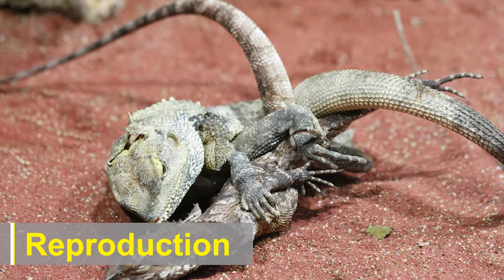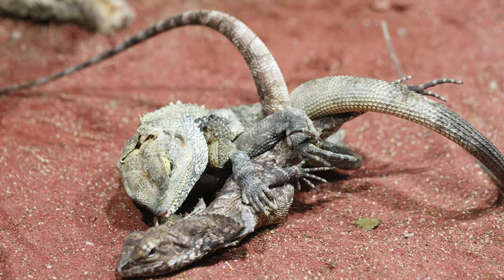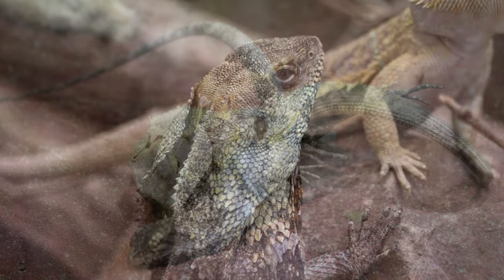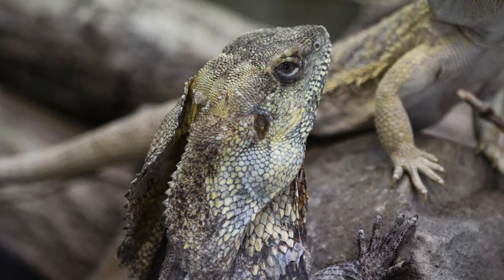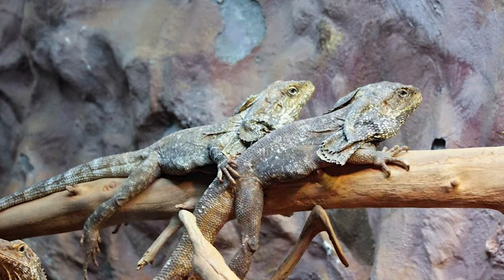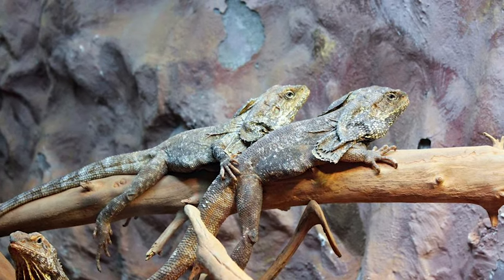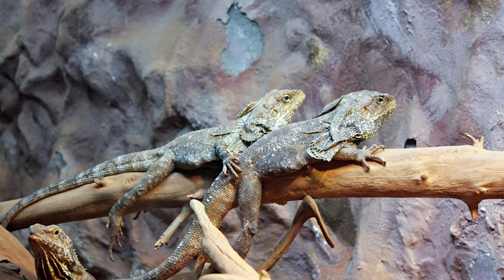Reproduction. Frill-necked lizards reach sexual maturity at around 2 to 3 years of age. Breeding typically occurs during the wet season, which varies depending on the region. The female lays a clutch of 8 to 23 eggs in a shallow nest dug into the ground. She covers the eggs with soil and vegetation to protect them. The incubation period lasts for about 60 to 75 days, after which the hatchlings emerge.